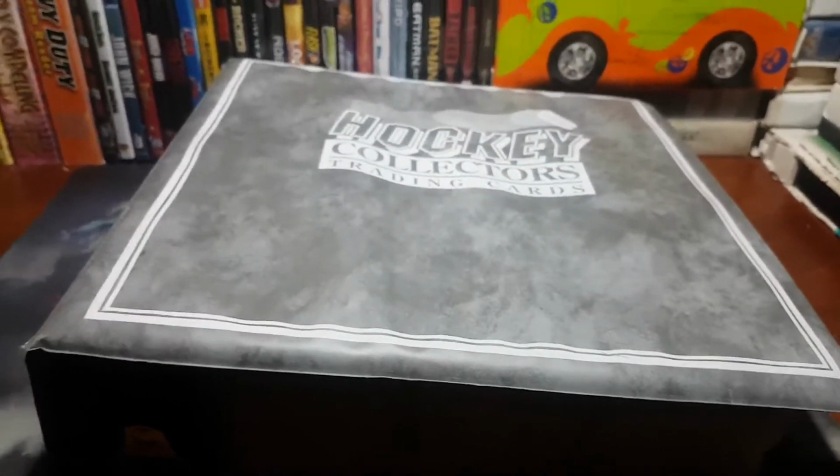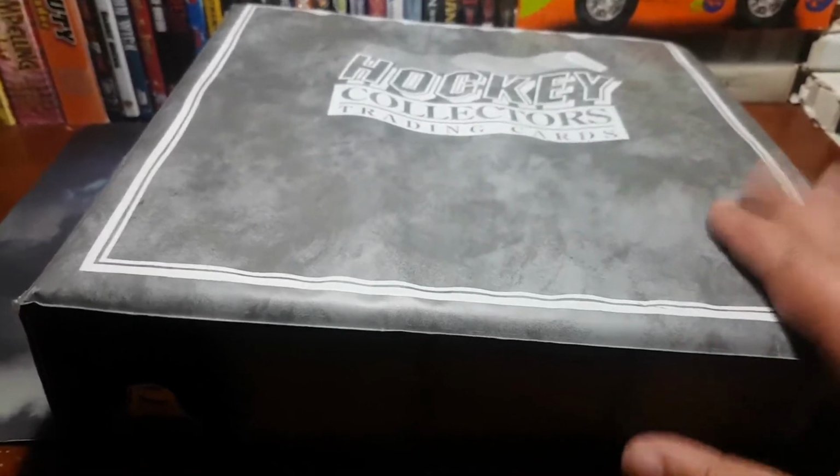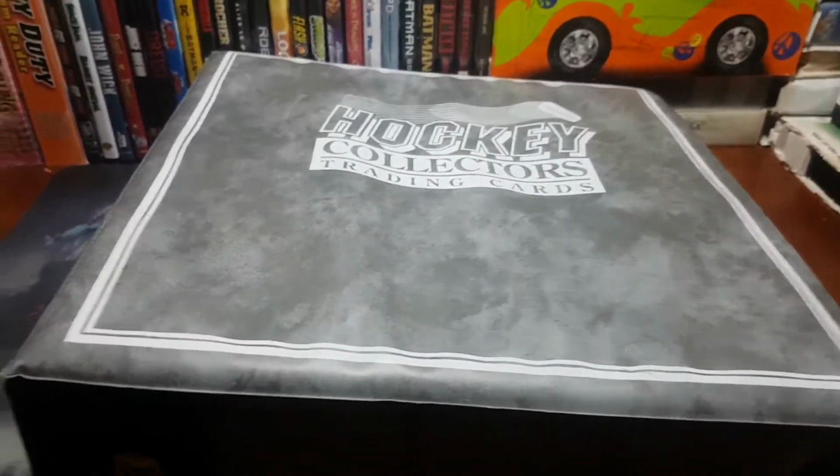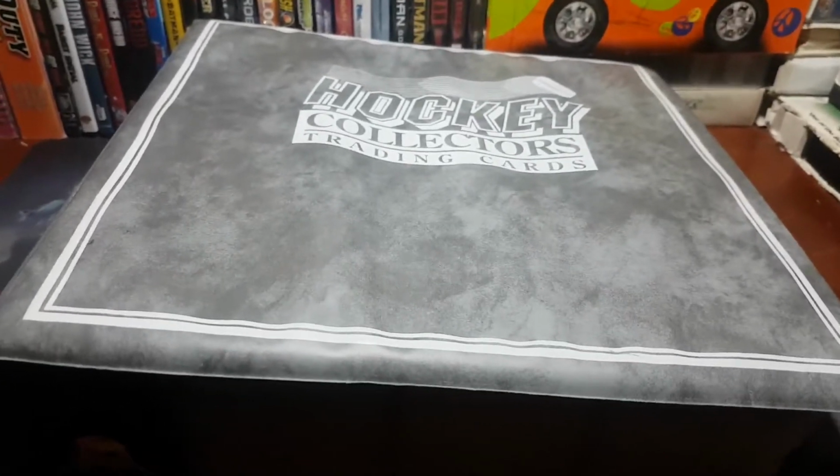Let me know. Like I said, my favorite card out of this whole set is that Patrick Waugh card where he's just jumping in midair. I think it's awesome.